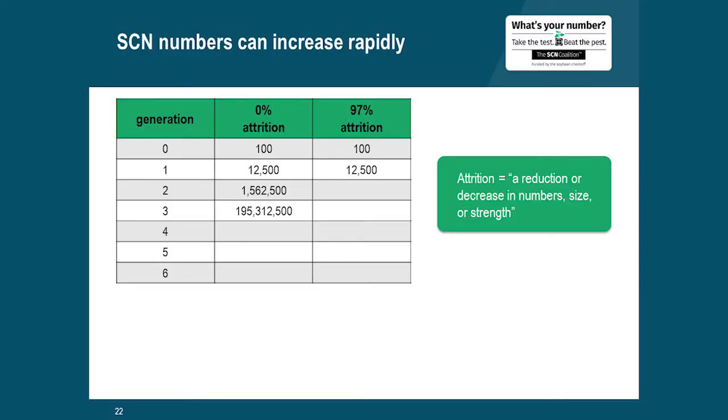That doesn't happen in nature. And you're right, it doesn't happen in nature. So I want to introduce the concept of attrition. Attrition is just the natural decrease in numbers that happens in nature. One of the textbook definitions is a reduction or decrease in numbers, size, or strength. And there's attrition in soybean cyst nematode as it develops. And so we can now start doing math and figuring out, well, what do you think's the attrition rate?